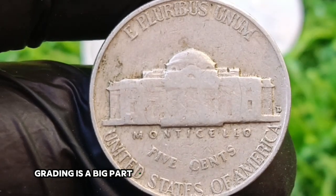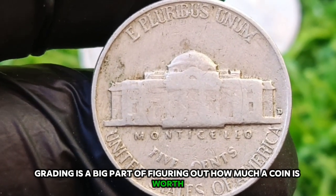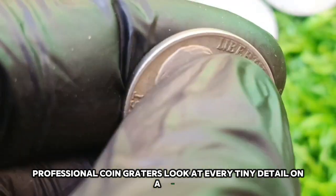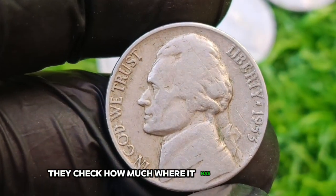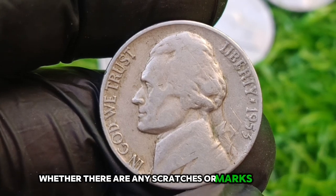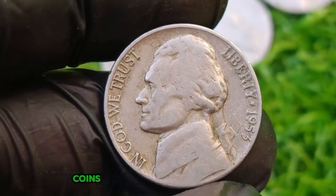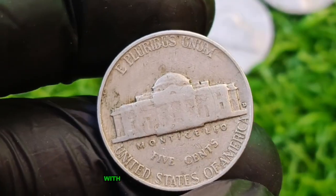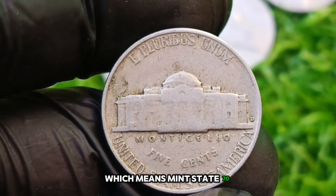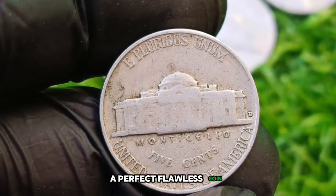Grading is a big part of figuring out how much a coin is worth. Professional coin graders look at every tiny detail on a coin. They check how much wear it has, how sharp the images are, whether there are any scratches or marks, and more. Coins are then given a grade on a scale, with the highest being MS 70, which means mint state 70, a perfect, flawless coin.